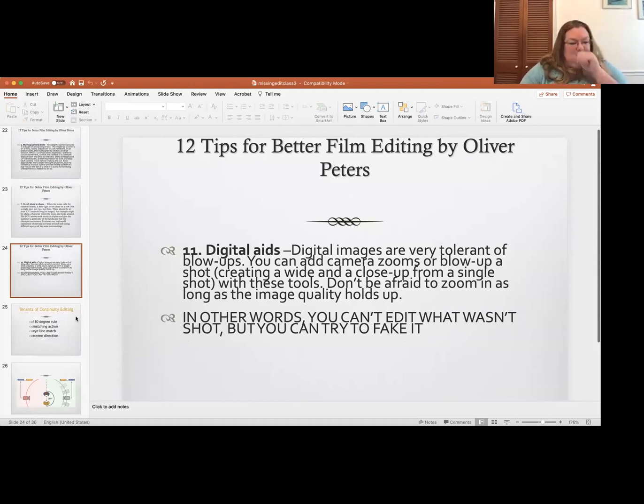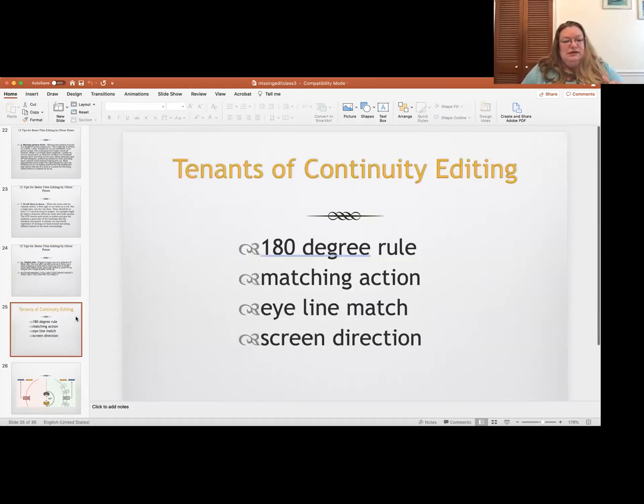Okay. So just real quick sum up of that. Continuity editing, we have a 180-degree rule. So it's an imaginary line between me and whatever I'm looking at. And so any camera angles you want to have on the same side of that line. Matching action. Eye line match. Make sure if I'm looking at something, that something is looking back at me in a complementary direction. And then screen direction. You know, somebody's running one way, they need to keep running that way, unless you actually show them turning around and running the other way.